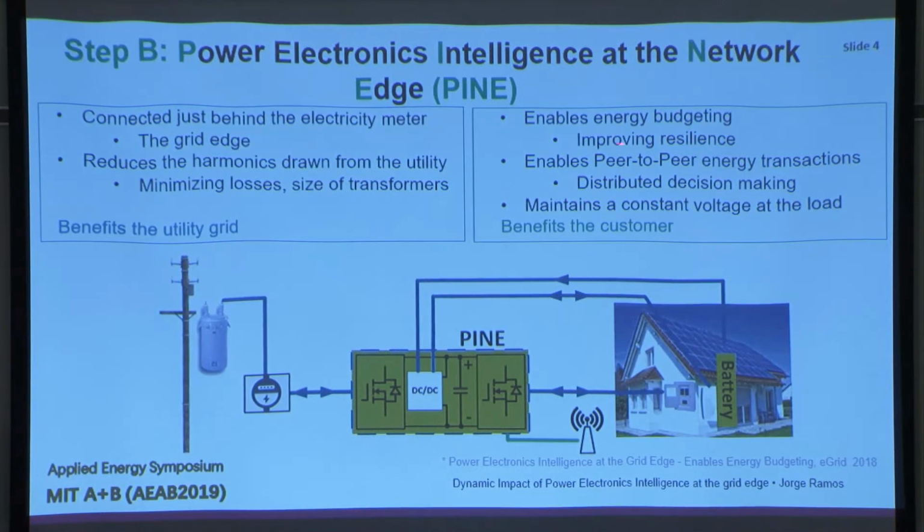It also has these advantages. It enables energy budgeting. Because it handles all the power that is drawn from the grid, it improves resilience. We can limit the amount of power that each house is consuming. It also enables peer-to-peer energy transactions between residential customers, allowing more distributed decision-making. And because it handles the power that comes from the grid, it can maintain a constant voltage at the load of your house, even when there are variations in the grid voltage.